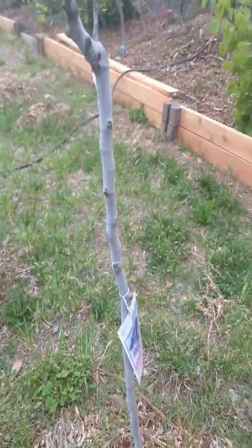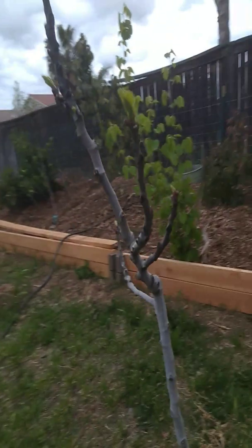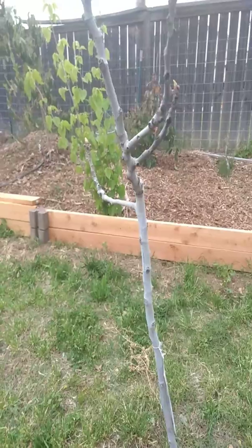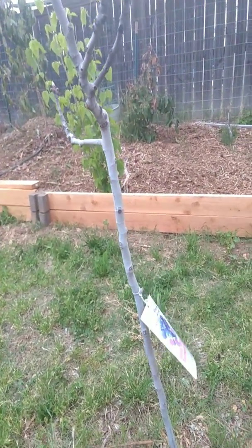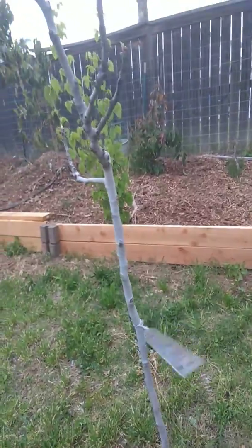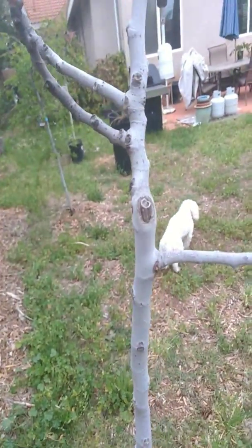But I am blooming. I chopped off the top hoping that I would get blooms, but branches out down here, and it didn't really work yet. So I do have a couple of moringa. I'm hoping that will come up, and there next to my persimmon, and then over in the middle.